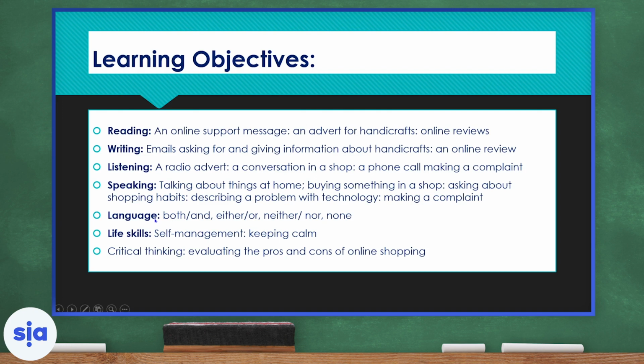As for language, we will be learning to use both and, either or, neither nor, and none. As for life skills, we will be focusing on self-management and keeping calm. As for our critical thinking skills, we will be evaluating the pros and cons of online shopping, or in other words, the advantages and disadvantages of online shopping.